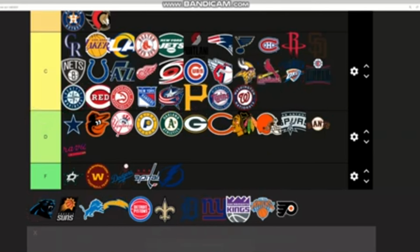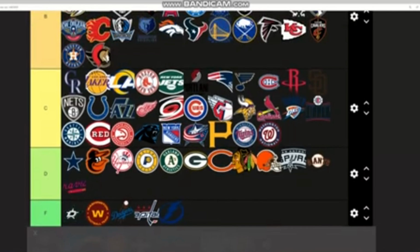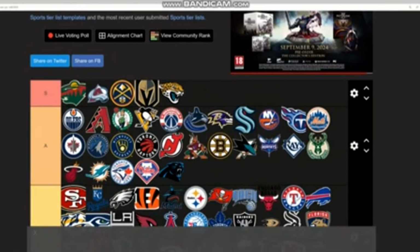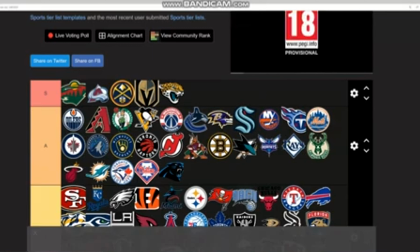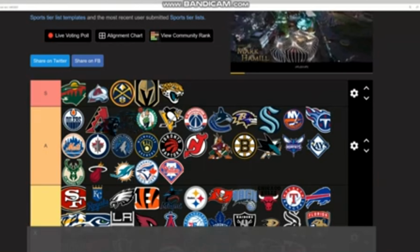Between the Thunder and the Vikings. Next up, we got the Carolina Panthers. Let's go. This one's good. This one's second best NFL team. I did a NFL logo quiz a while back in 2021. And it's really good. It really is good. Top of A.